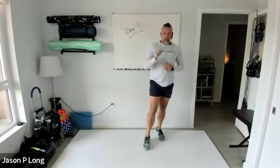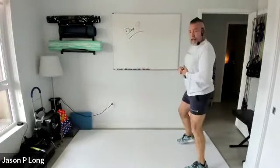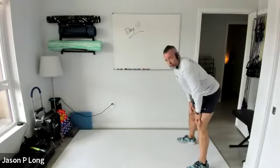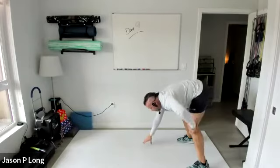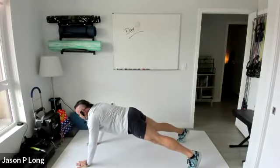So the inchworm, I'll demonstrate the inchworm first. I'll throw in the mountain climber, and then I'll show you a modification. I'll do this from the side. It's a little easier. So the inchworm starts here, standing position. You're going to bend over, hinging at the hips, all the way down to the floor. The hands walk all the way out to a plank position. And then we're going to add in the mountain climber.